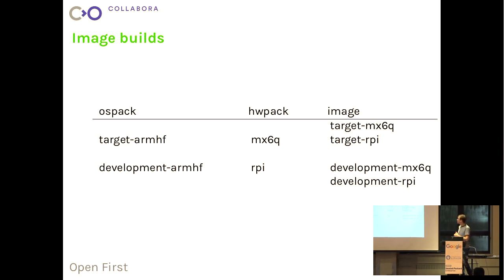For example, MX6Q Sabrelite and Raspberry Pi. And the hardware pack is also part of the root file system where device-specific files are installed, like firmware or a device-specific U-Boot or maybe a device-specific kernel. And they get combined, producing a set of images based on this architecture for every device.